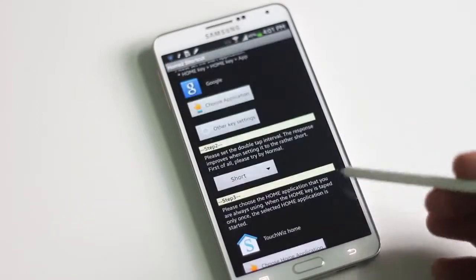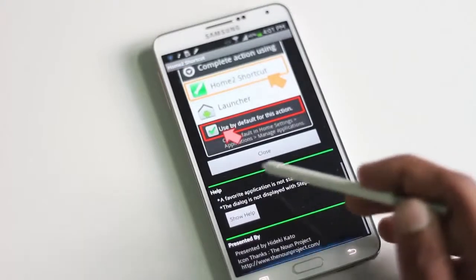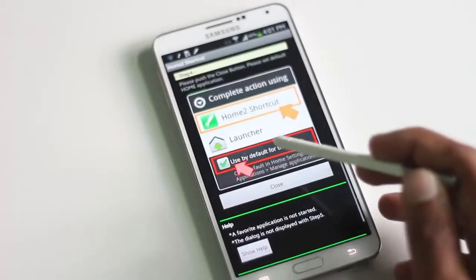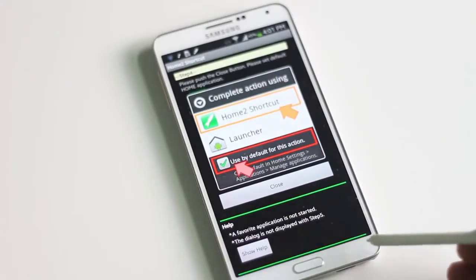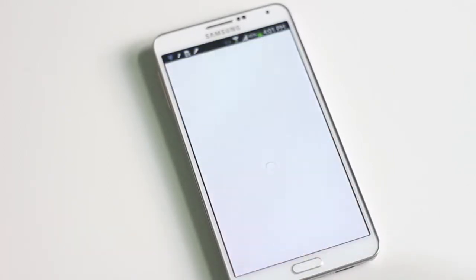You can also choose any application you want. Then set your default launcher and then you are done. This application is very easy to use. So this app is very useful as you can also choose any application you want.